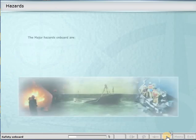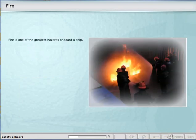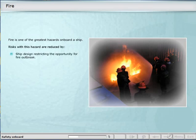The major hazards on board are fire, flooding, and pollution. Fire is one of the greatest hazards on board a ship. Risks with this hazard are reduced by ship design, restricting the opportunity for fire outbreak.